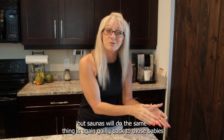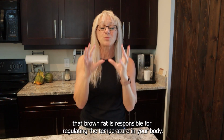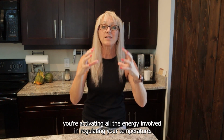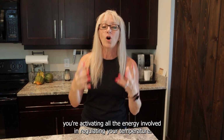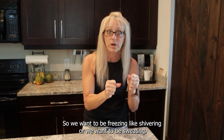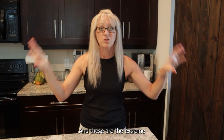Because again, going back to those babies, that brown fat is responsible for regulating the temperature in your body. So when you activate it, you're activating all the energy involved in regulating your temperature. So we want to be freezing, like shivering, or we want to be sweating. And these are the extreme places we want to be.